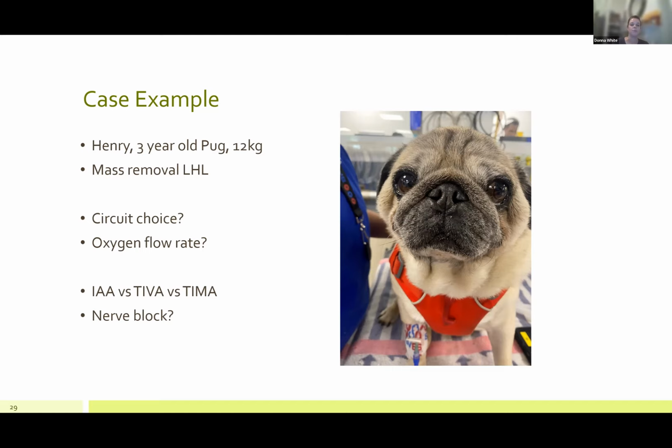So what's our oxygen flow rate? Obviously, if we had to put him on the rebreathing circuit, it's a lot higher. So what are our options for Henry? He needs a mass removal from his left hind leg. We could do probably what our standard is: we give him a pre-med, we induce him, we pop a tube in and put him on isoflurane, we take the mass out, we wake him up, and we give him some non-steroidals.